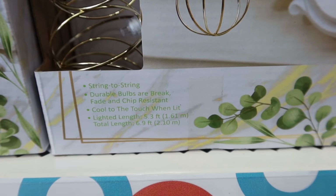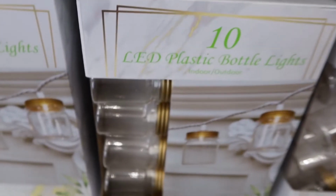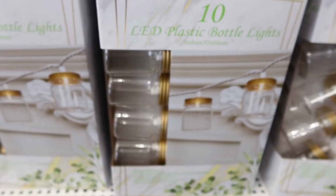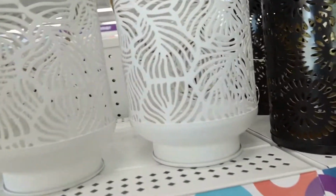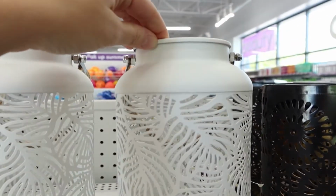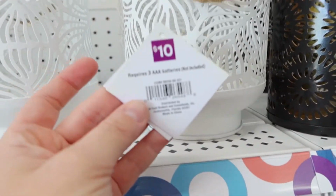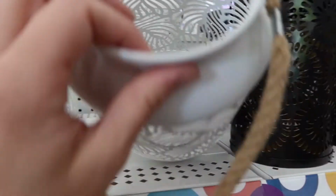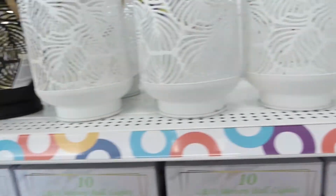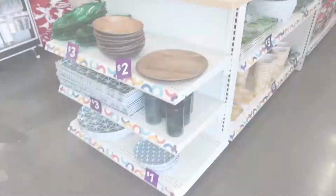And then below these, they had the cutest mason jar ones with a gold lid. I had to stop myself from getting them because I don't need any string lights right now. Then they had these battery operated fairy light lanterns with a tropical leaf cutout on them, and I thought these would be great for a front porch. I'm kicking myself for not picking up a couple of these because I thought they would be a great addition, but they had them in white and black with that jute twine.